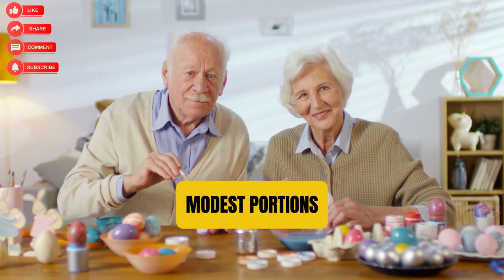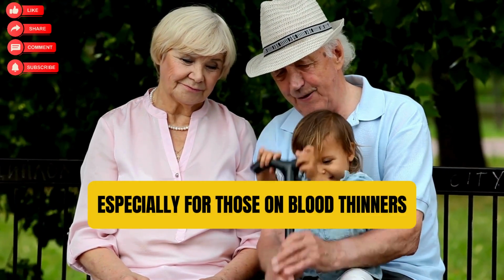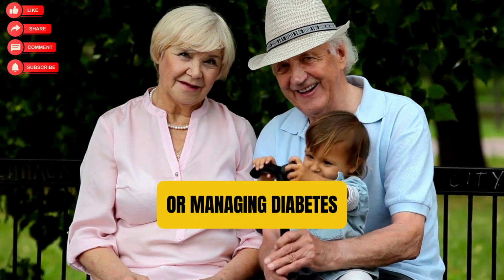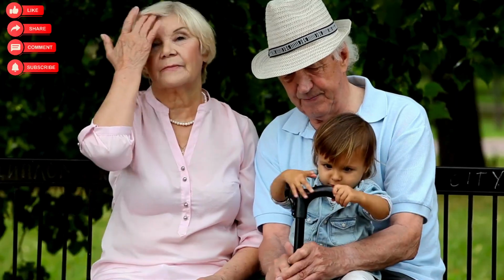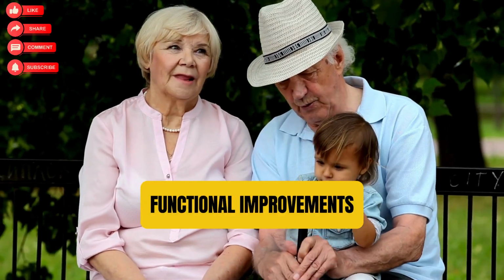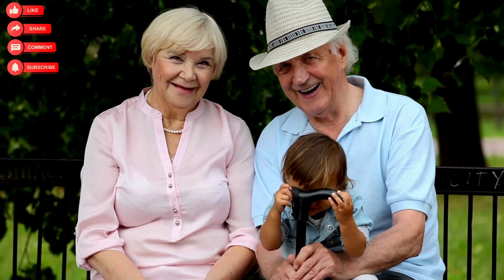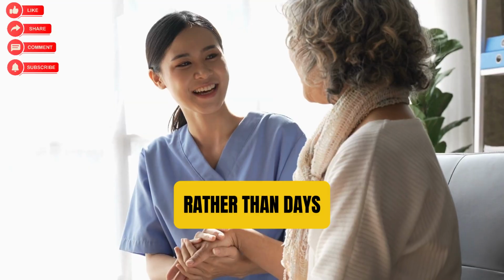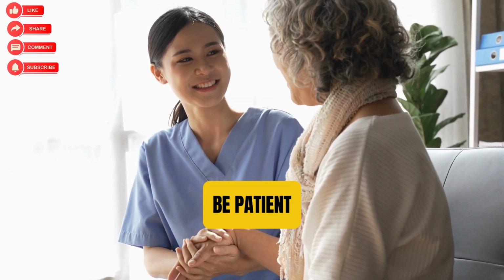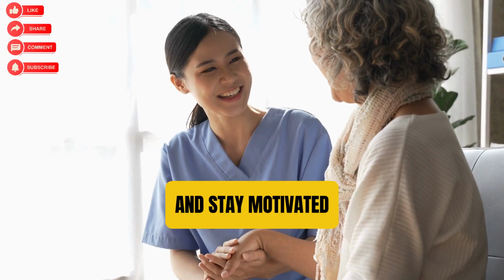Consistency, modest portions, and clinician guidance when needed, especially for those on blood thinners or managing diabetes, turn everyday shopping choices into long-term functional improvements. Start small, build habits, and measure progress in weeks and months rather than days. Be patient and keep a simple log of symptoms to track trends and stay motivated.